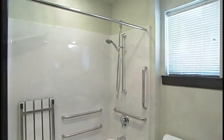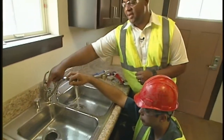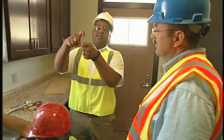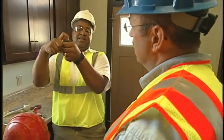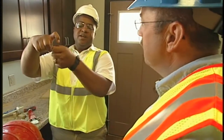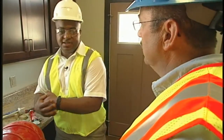I got one quick question for you. I've seen this on several sinks. What is that? Oh, what that is an air gap, a dishwasher air gap. And the way it works, it's an engineered fitting that looks like this on the inside. And what it does, it protects the dishwasher drain from the sewer. You don't want them to both be connected, and then the sewer would back up into the dishwasher.